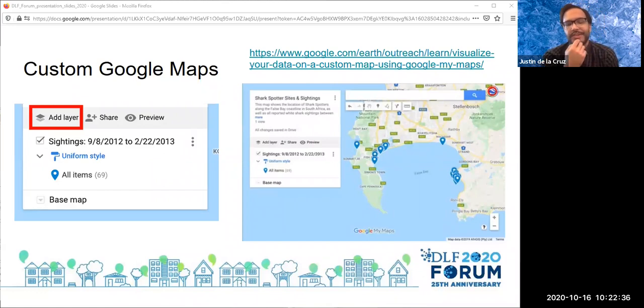Another tool for visual storytelling is custom Google Maps, and more recently they released custom Google Earth. These are both extensions of their platforms to allow people to create their own interactive maps and Earth simulations. These platforms allow users to upload custom data sets that they might have, geographic data sets with location information, maybe business names or other information like this shark attack map that you see on the screen here.